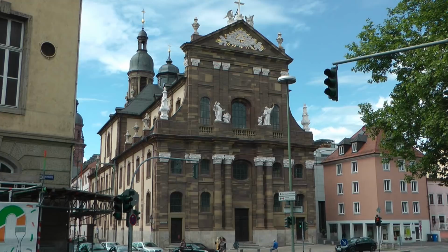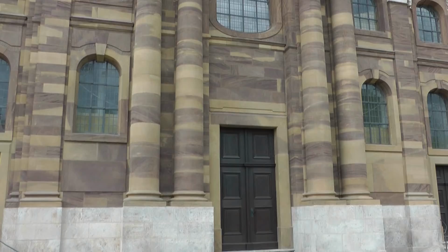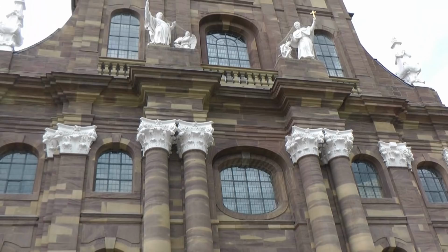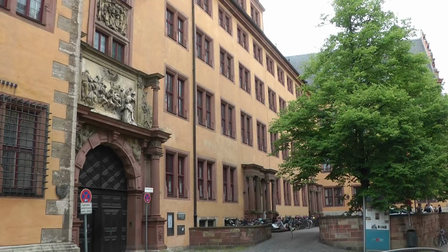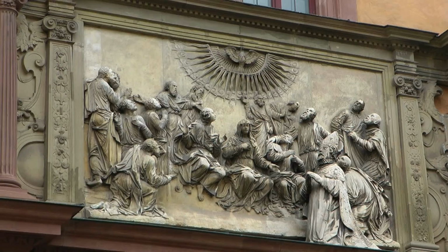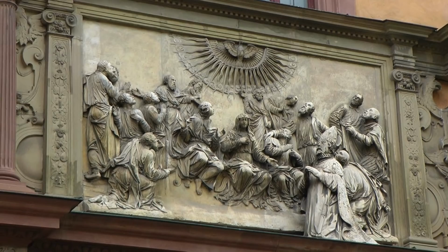St. Michael's Church features alabaster sculptures representing the apocalypse, reconstruction of which was finally completed in the 1990s. It is part of the old university, founded in 1582 and still in use today by the University of Würzburg.